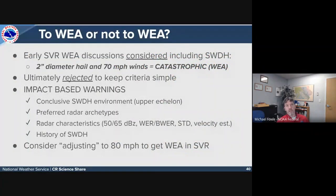So the question here, I guess one of my thoughts here is to WIA or not to WIA. As noted there, you saw what the thresholds are to get a WIA in there. There were some early discussions when we talked about the severe WIA to consider significant wind-driven hail. I had proposed 2-inch hail and 70-mile-per-hour winds would give you, not catastrophic, this should be destructive. That's my error there. That would be the destructive or the WIA tag. Ultimately, that was rejected just to keep the criteria simple, and I understand that. But keeping in mind, these are impact-based warnings.